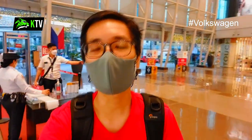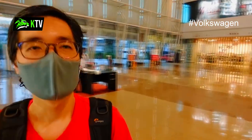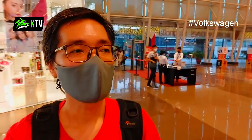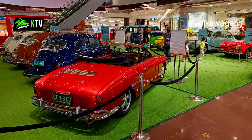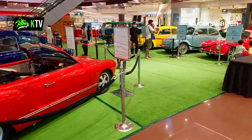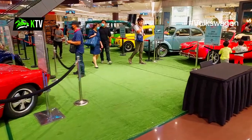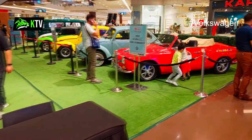Hi guys! So I'm back at Robinsons Magnolia because I was notified by their social media page that there will be another car display, but this time by Volkswagen. Come, let's check them out! So basically, these are the vintage Volkswagen car display. And notice there's a lot of Beetles inside which we will explore a bit. Oh look! Even the kids can't get enough of the convertible.